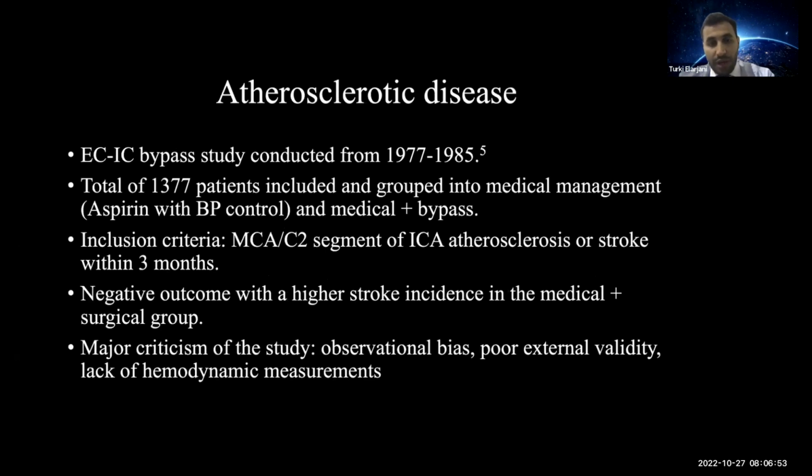So let's talk about the atherosclerotic disease indication. A famous study, the EC-IC bypass study or trial, was conducted from 1977 to 1985 and published in 1985. That study contained 1,377 patients who were grouped into the medical-only group and the medical plus bypass group. The inclusion criteria was atherosclerosis in the MCA segment or the petrous segment and above of the ICA.